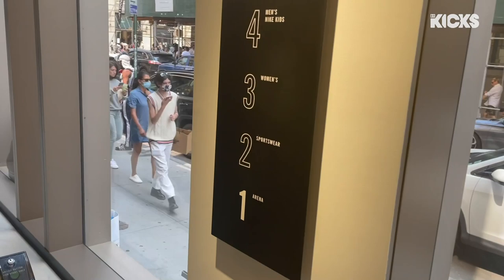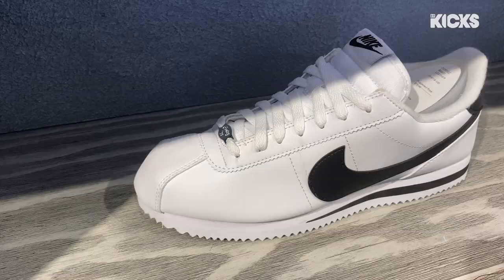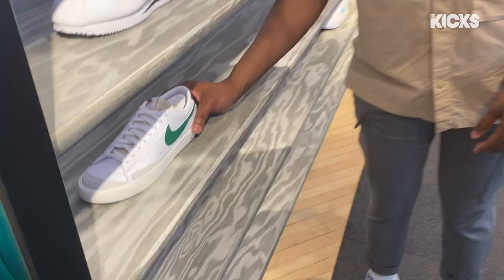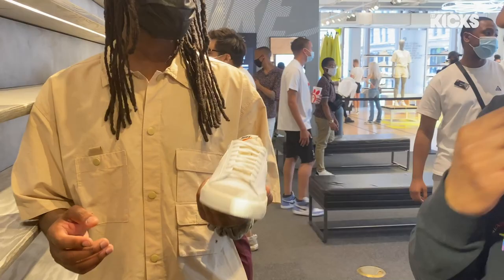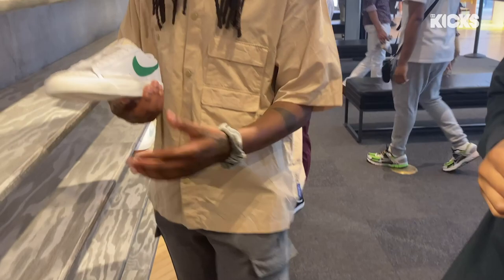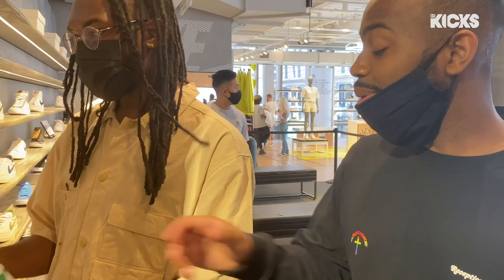Sportswear or two? We'll go two first. Meech, real quick, how do you feel about losing alone? Is this you? Truthfully, this is definitely me. I wore some short shirts, you know, mid socks. These are actually really cold. These are Blazer Lows. Yeah, these are dope. I like the Blazer Highs too, but the Blazer Highs are 110. These are 85.